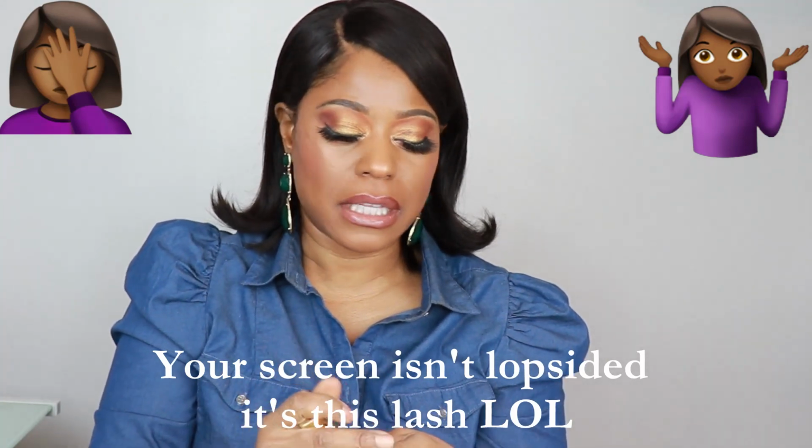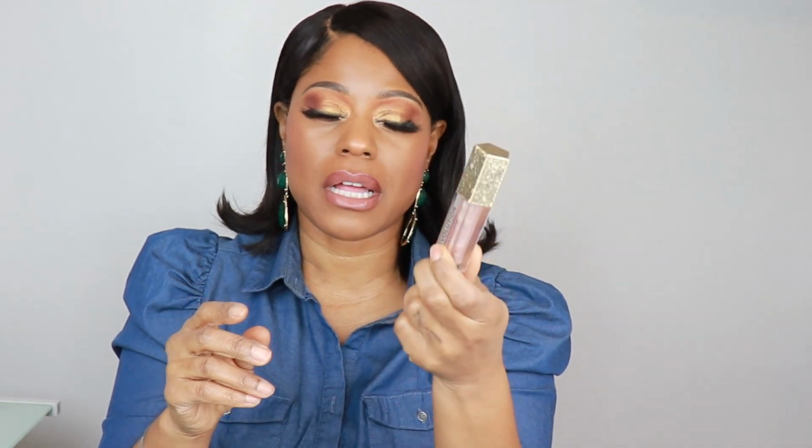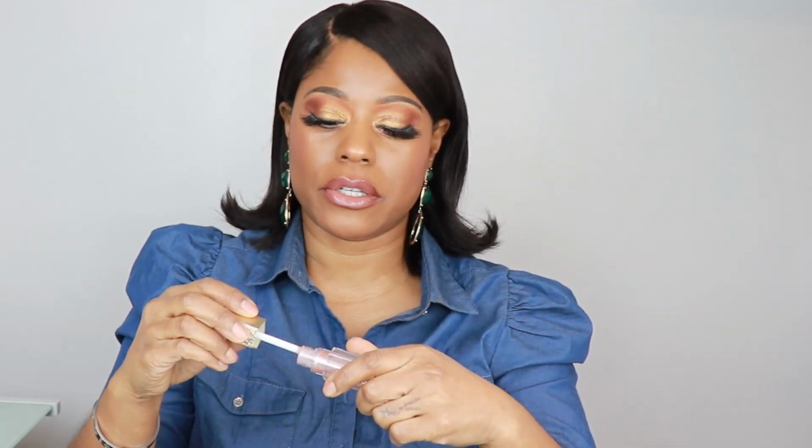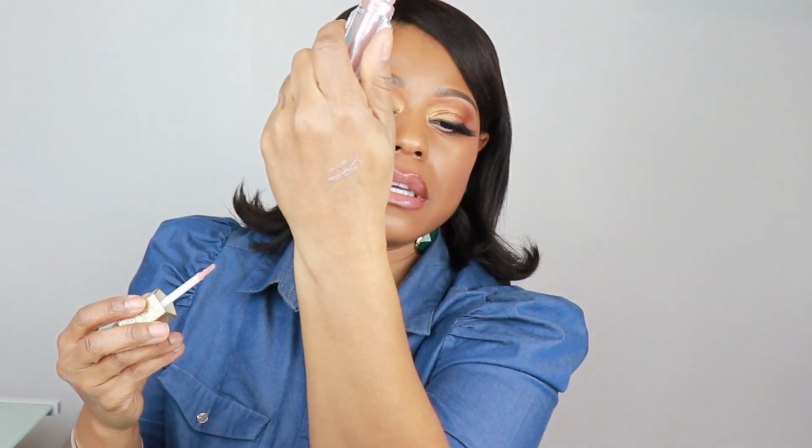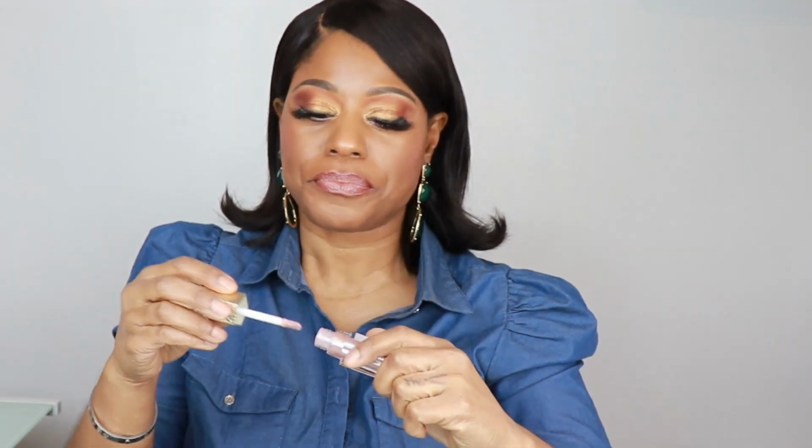And then to line it, I used the ColourPop Control. I put this little Makeup Revolution lip topper on. This is their dupe for the Fenty gloss bombs, and this is in Exquisite. It's actually really pretty. Let me show you real quick. I hope you can see that.